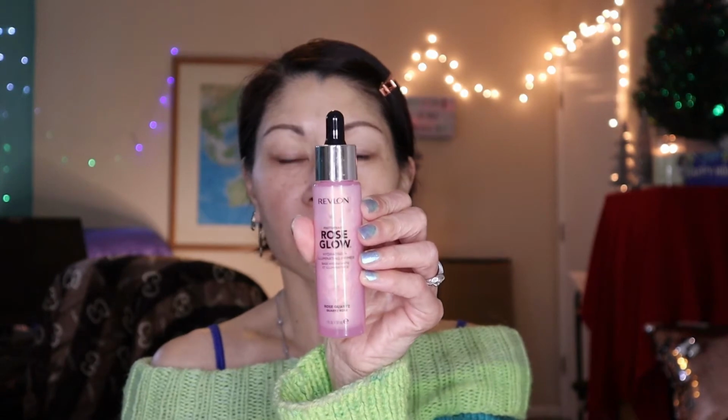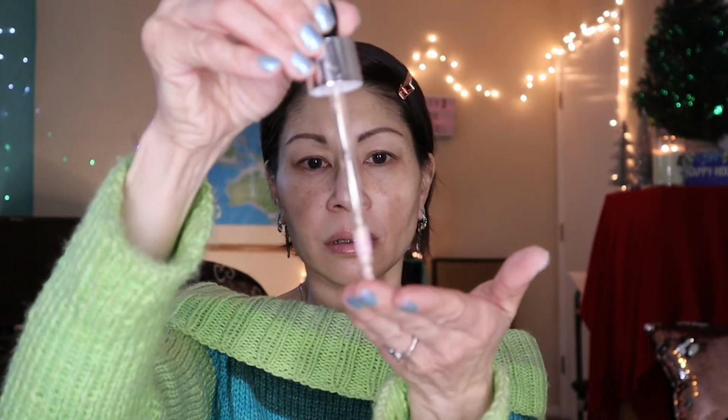Let's go ahead and apply the Rose Gold from Revlon. A little bit through here. It's so hydrating. It provides a beautiful illuminating glow from underneath my foundation, and it's so smoothing. Both primers are on, and I'm going to go ahead and let them absorb into my complexion.